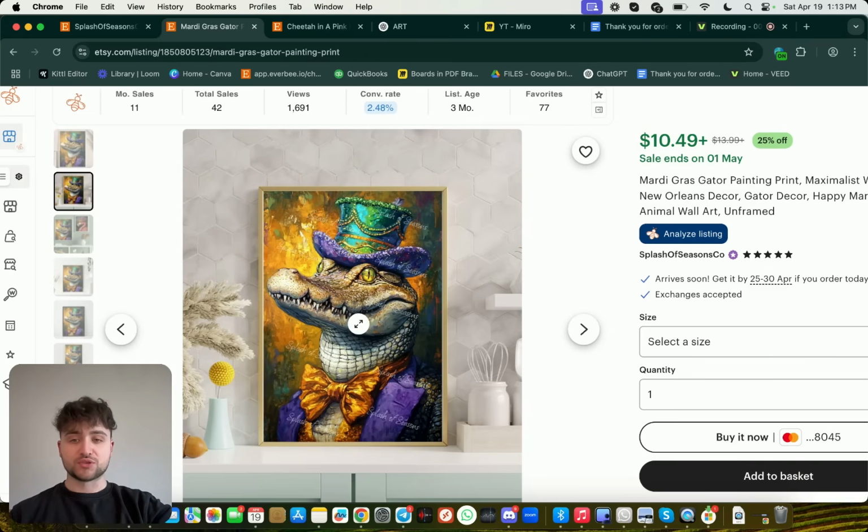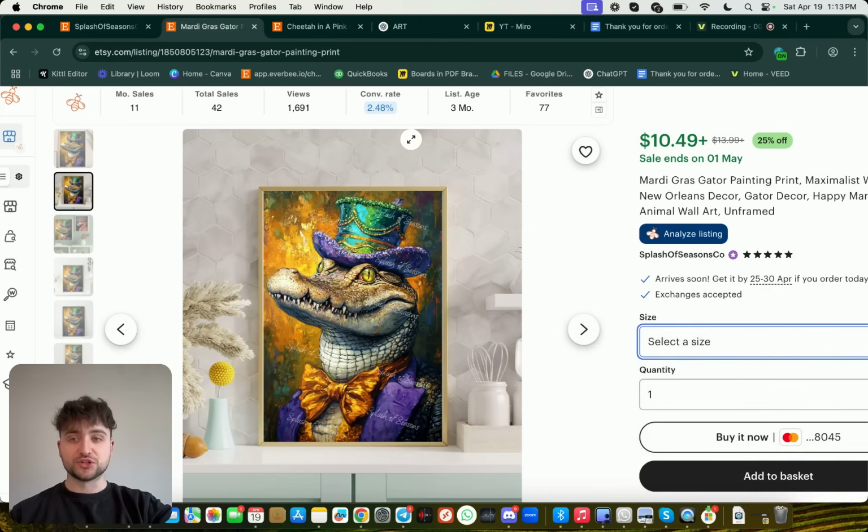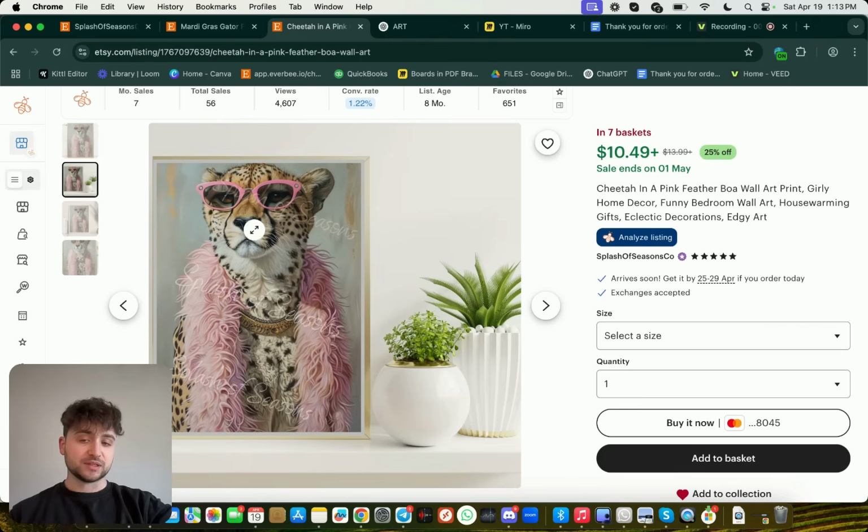So this is one. It's a crocodile in a Mardi Gras themed outfit, and it's selling as an art file that you can physically buy and as a digital file. And the list goes on. They have a cheetah in a Mardi Gras outfit, and their whole store is just a bunch of different animals in this Mardi Gras styled design.